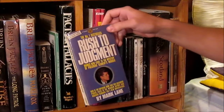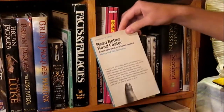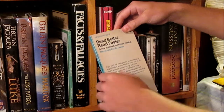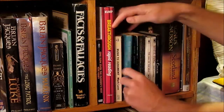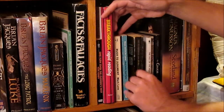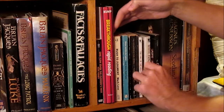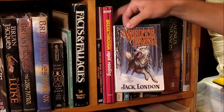Rush to Judgment by Mark Lane. Read Faster, Read Better, A New Approach to Efficient Reading by Mania and Eric Deleu. The Phantom of the Opera by Gaston Leroux. Call of the Wild by Jack London. White Fang by Jack London.